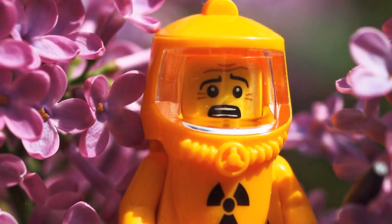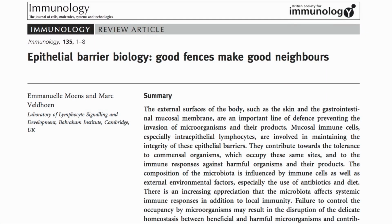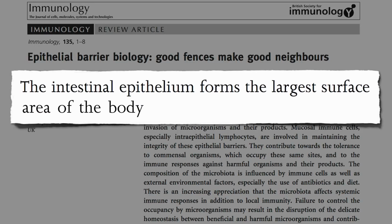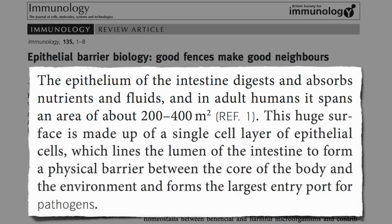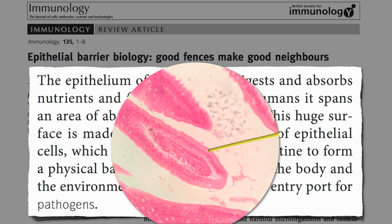Our greatest exposure to the environment, our body's greatest interface with the outside world, is not through our skin, but through the lining of our gut, which covers thousands of square feet. And in our intestine, all that separates us from the outside world is a single layer of cells, 50 millionth of a meter thick. The distance between the outside world and our bloodstream is less than the thickness of a sheet of paper.